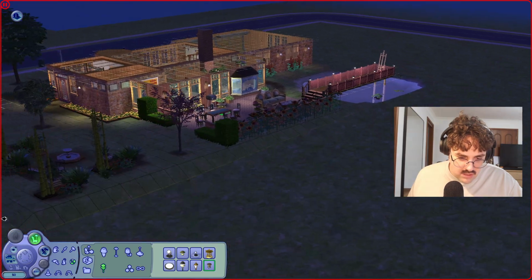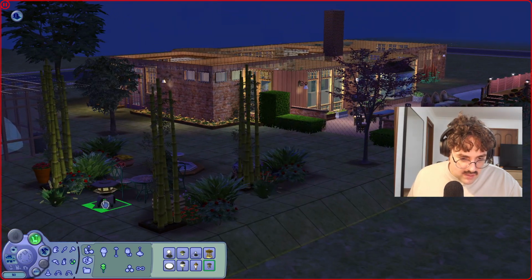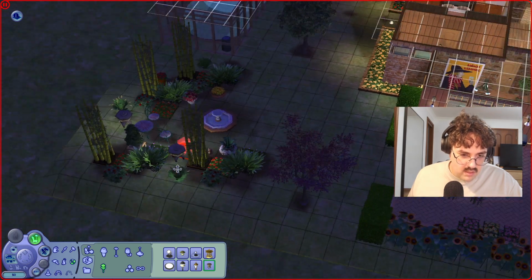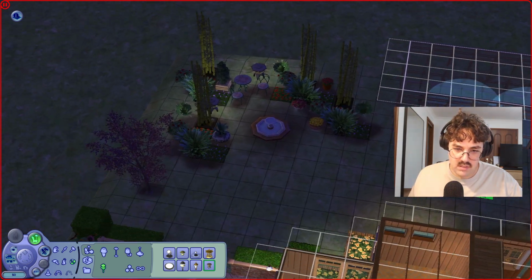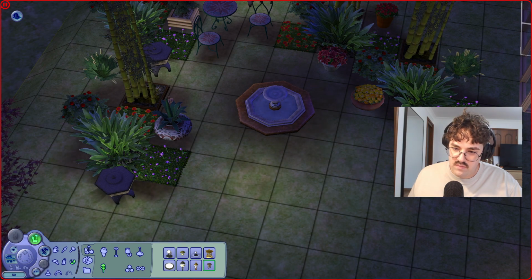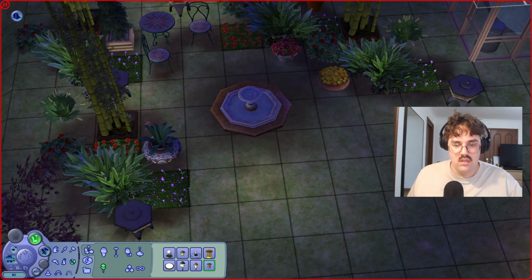I feel like that would actually look really cool over here, having these little light lantern things. Yeah, that's kind of cool. Maybe we could have ones just at the front here too, just to sort of frame up the space a bit better. Yeah, that's nice.